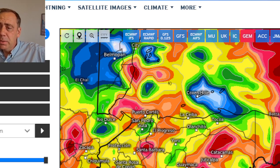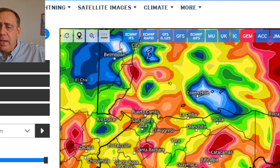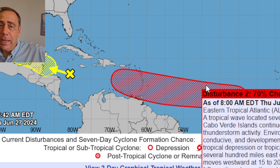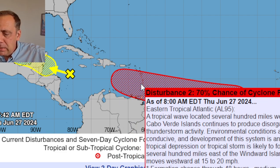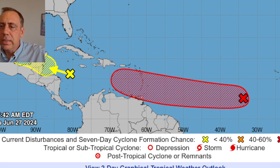Actually, the weekend looks pretty nice. Not a lot of rain this weekend. And then coming back into next week, we have scattered showers back in the forecast before we have to deal with the next storm, which is this guy, potentially moving towards the Leeward Islands, maybe Monday-ish for the Leeward Islands, Tuesday, somewhere in there, and then moving into the Caribbean towards us.